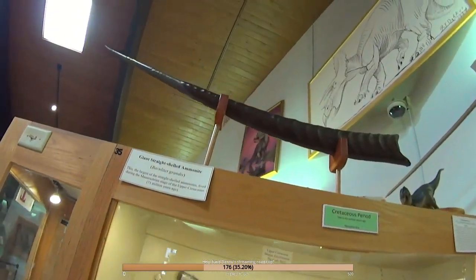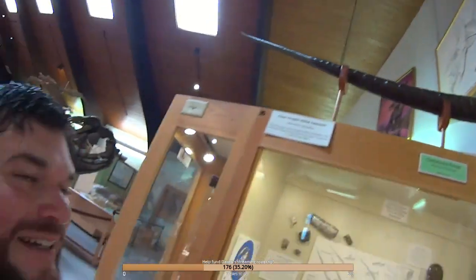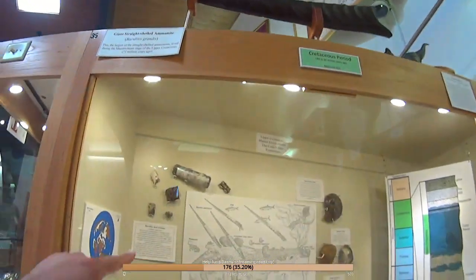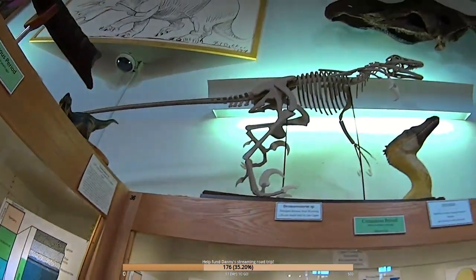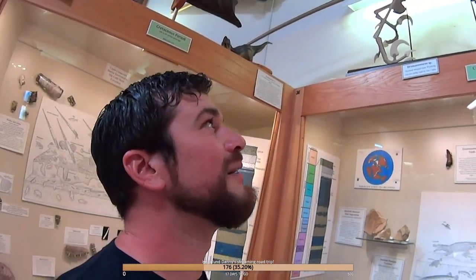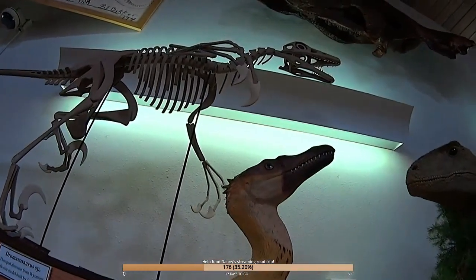Oh, cool. I don't want to pass this up. We've got a giant straight-shelled ammonite right there, Baculites. So not all ammonites had coiled shells. Some of them were long and straight like this, like you see in that illustration that Russell did. And then here we've got a lovely model that was crafted by Jim Copen, showing you what a dromaeosaur skeleton looks like. This animal is actually larger than Velociraptor. And there's a Velociraptor head model. Very cool.